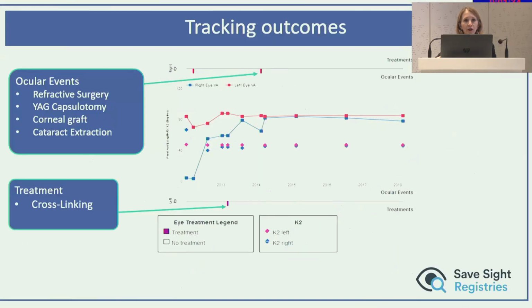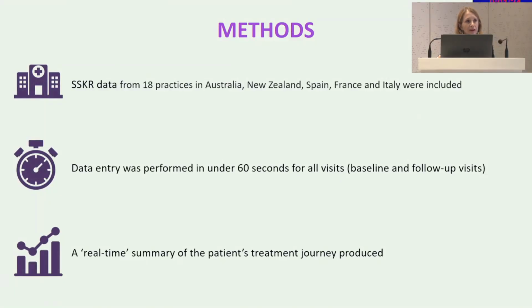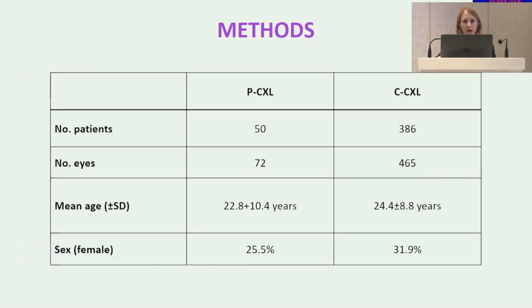And how it works is practitioners put in data from everyday practice on their patients, and this generates a graph that can be used to track outcomes while the patient's there, and you can also get reports that summarise the outcomes of your everyday practice for keratoconic patients. This particular study had data from 18 practices in Australia, New Zealand, Spain, France and Italy, with the data entry being able to be performed in around 60 seconds for all visits. And after that went in, the real-time summary was produced for each patient.